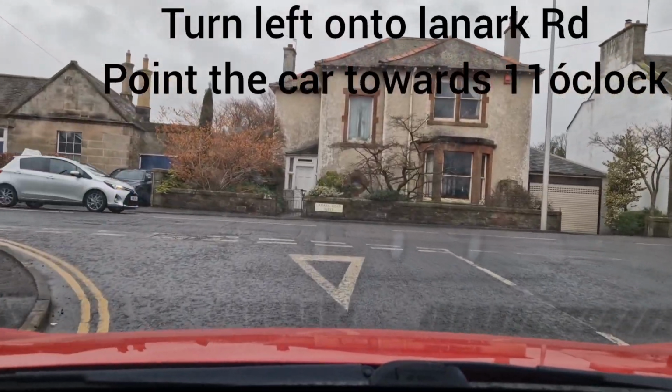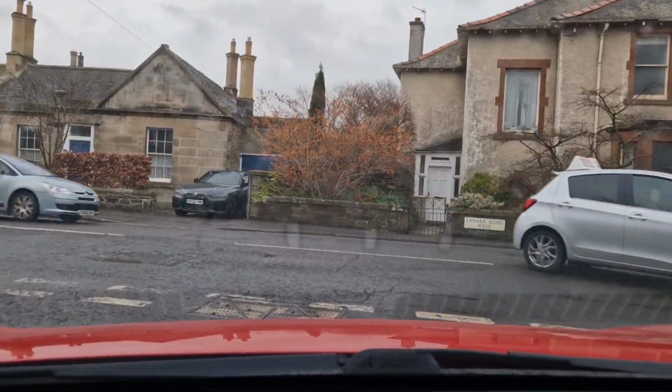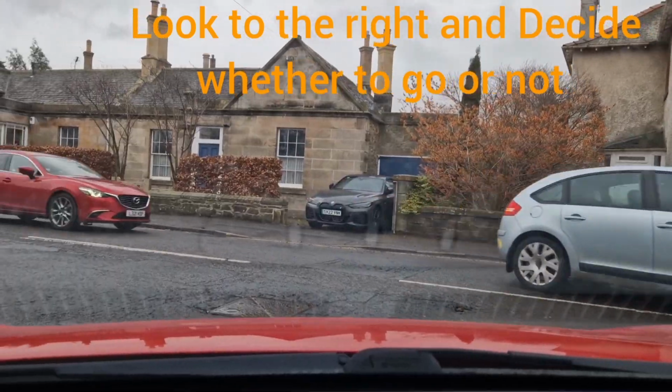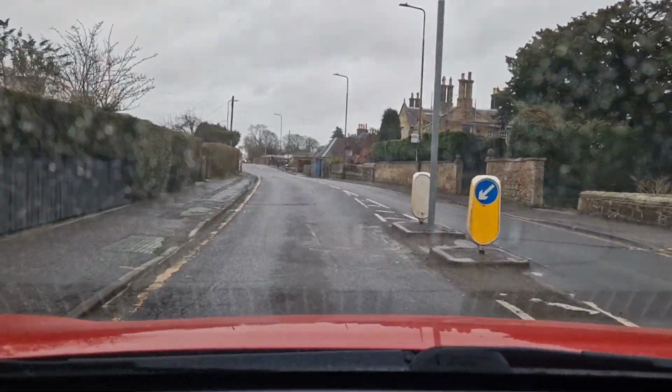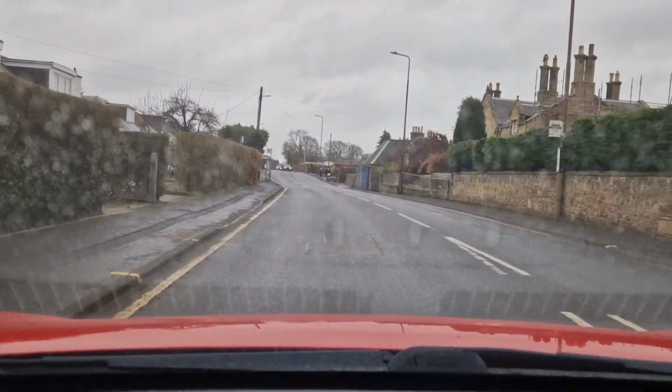We're going to point the car to 11 o'clock. Looking to the right. If you can, keep the car moving. Looking to the right. Look, assess, decide, and then act. And then decide to yourself, it's safe to go, we just go.